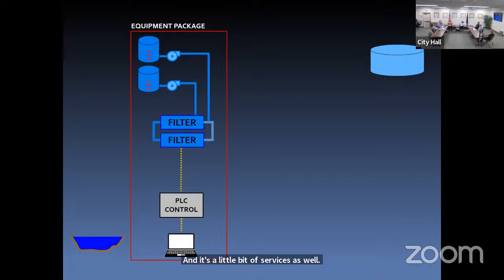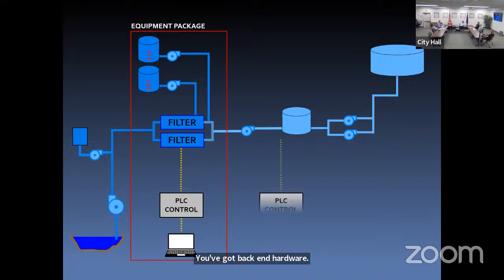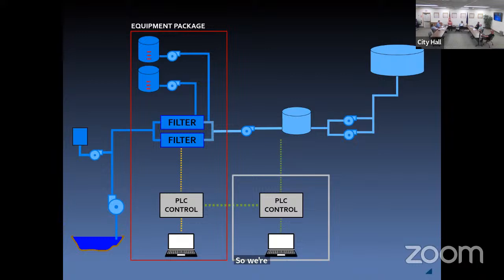And like we also said, you've got stuff outside of this scope. You've got front-end hardware, you've got back-end hardware, and those pieces that are not in the equipment supply scope also, no surprise, have a programmable logic controller of their own and a user interface. And that is cross-linked then back to this discrete set provided by the vendor. So we're going to talk in just a little bit more about this controls and instrumentation piece, because Ruth, like you're mentioning, there's some long lead items in this equipment box, if you want to call it that. And we'll talk about how we're going to tackle that. It may be another procurement project similar to this membrane equipment, but we'll get to that.